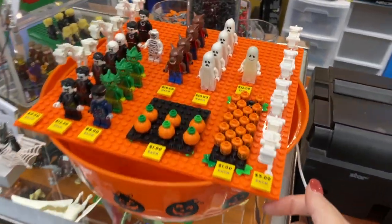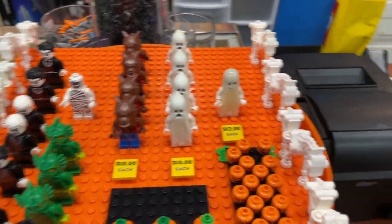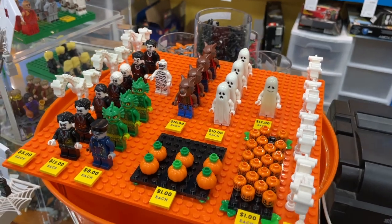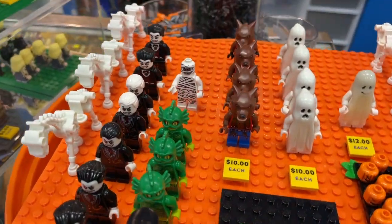Ooh, and then these are so much fun, you guys. So they have a whole base plate here just filled with Halloween minifigures and spooky horses, spooky everything. These are so fun. We've had a blast decorating for Halloween this year, especially in the LEGO City. So we're definitely going to pick up some of these.